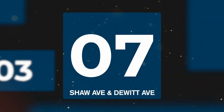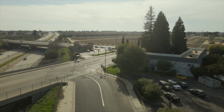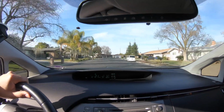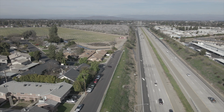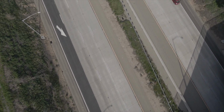Number 7, Shaw Avenue and DeWitt Avenue. Most of the citations actually occur on Shaw Avenue, taking up half of the intersections on this list. For Shaw and Herndon, they're both major arterials through the street. They're wider roadways with more lanes. They both have entrances or on-ramps and off-ramps from the highway, and so they're main thoroughfares. They're ways for people coming into and out of the city to get across the city more quickly.